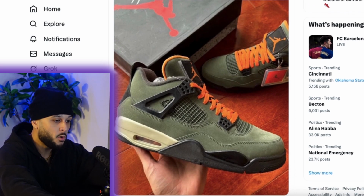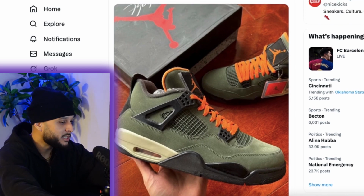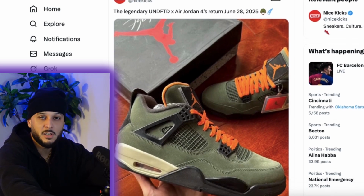Inspired by the M1 bomber jacket, these go absolutely crazy. The orange laces make these joints pop. I love these right here. This is a great one. Now, as far as the release, they're saying some are going to feature the Jumpman on the back, some Nike Air on the back. So we'll see exactly what the rollout entails for this one. But again, this is another drop people are going to go crazy for.